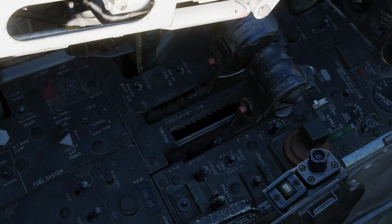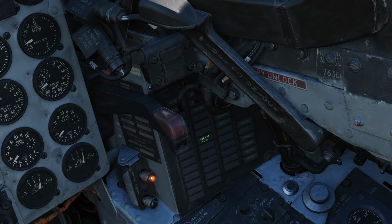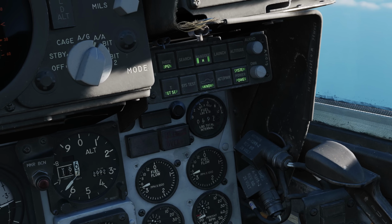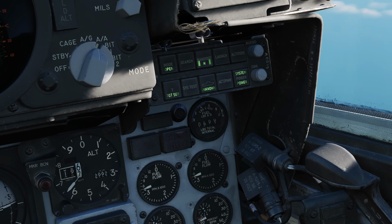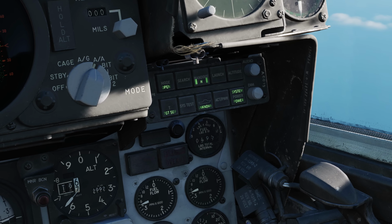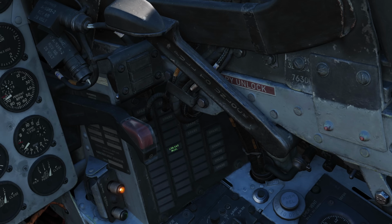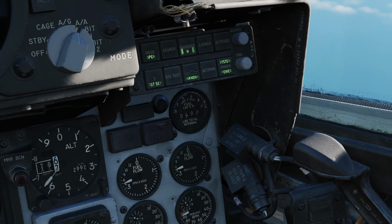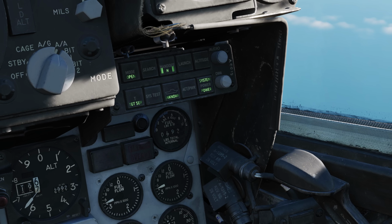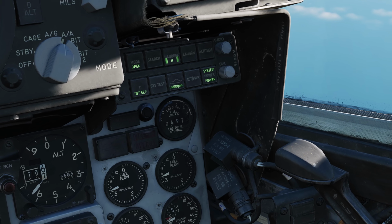Now, I want you to observe, we have our center tank selected. The center external fuel light is lit, and our fuselage tanks are not full. Remember, anytime you're sending fuel from the externals, it goes straight to the fuselage tanks. It does not go to the wing tanks first. So, our center external fuel light is lit and our fuselage tanks are not full. That is a very strong indication that that particular external tank is now empty.